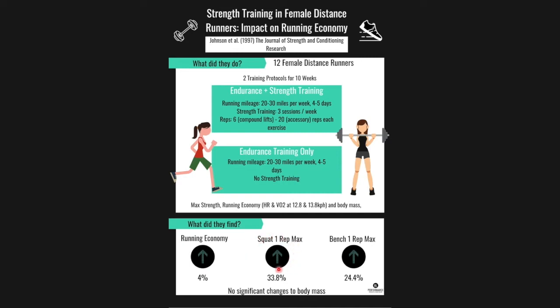Our squat 1 rep max improved by nearly 34%, and our bench 1 rep max was 24.5%. So we can see there are really significant changes in our strength, 4% improvement in running economy. If we look here, there's no significant changes to our body mass. So we can kind of dispel that myth now, where you won't get bulky from strength training.